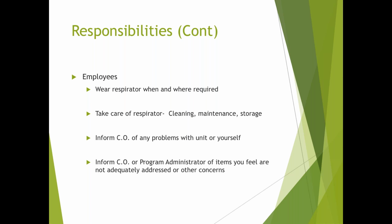Inform the company officer of any problems with the unit or yourself, if you have any issues with the air packs. And then inform the company officer or program administrator of items you feel are not adequately addressed or any other concerns. If you feel it needs to be out of service, it needs to be placed out through the lockout/tagout system that we have, and it needs to be labeled appropriately if it's out of service.